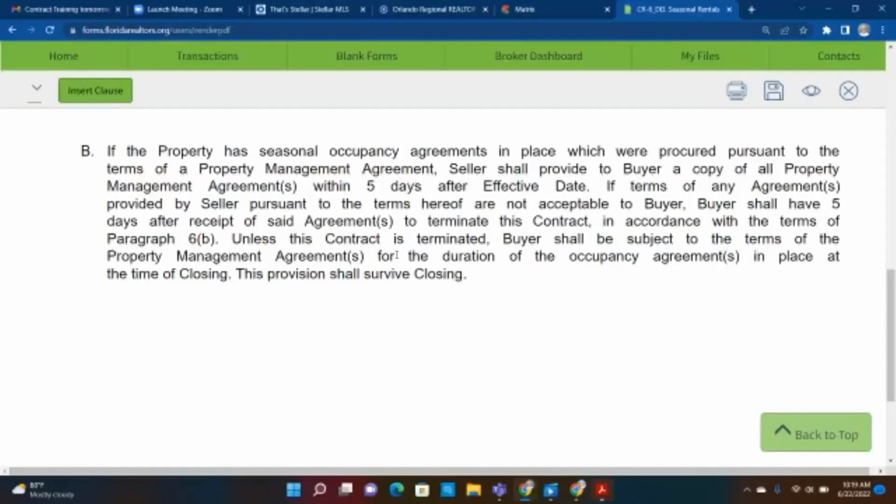Okay, so it kind of goes like this, right? I'm the buyer, I received the property management agreement with the leases, I'm looking it all over going, oh man, for the next 3 months, this is a dog. I'm going to lose $2,000 a month with my mortgage and HOA fee and everything like that.